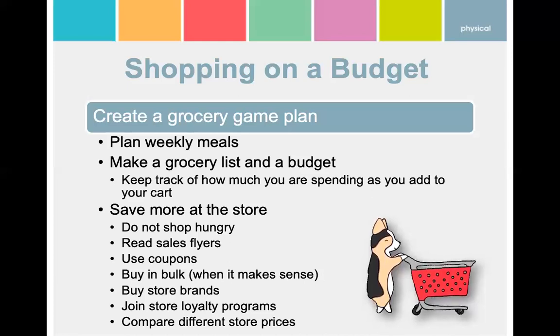Also, before you go to the grocery store, think about how much you want to spend and keep track of how much you're spending as you add things to your cart. If you do this, one, you're not going to be surprised when you get up to the register. And two, you'll be able to make decisions as you're shopping. So if I need, I don't know, eggs, for example, I can look at it and say, oh, the eggs that I have been buying are this brand, but this brand is a little bit cheaper. Maybe I'll go for that because I'm getting kind of close to what I want to spend today.